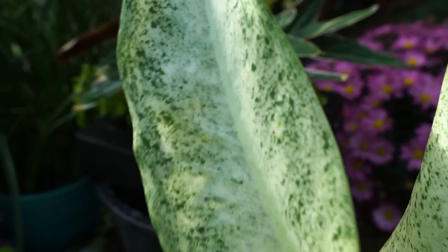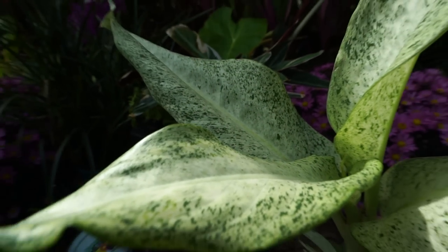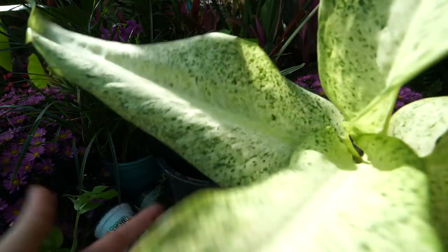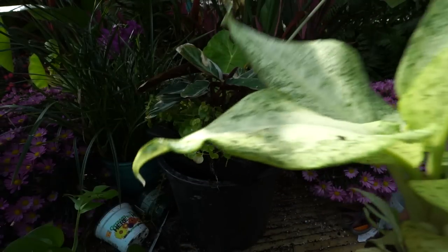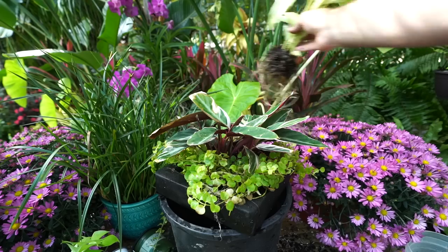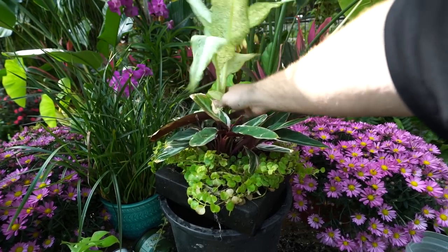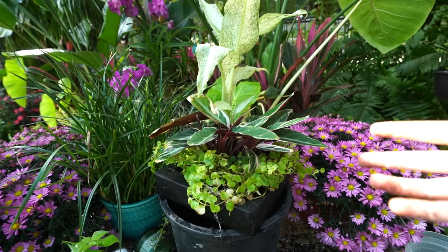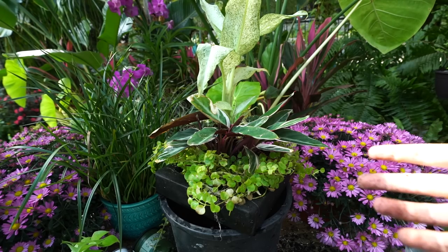Isn't it pretty? Look at that foliage. It's so nice. It's just a camouflage, which isn't a rare or hard to find variety. This one's just particularly very white, and that'll probably change as it grows. And as cute as I think this plant is, and as much as I like it, it's just not one where I love it enough to devote any shelf space to it on the grow shelves.